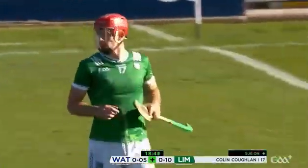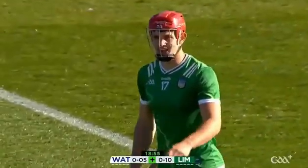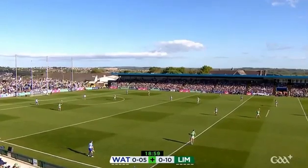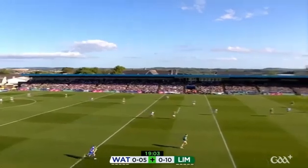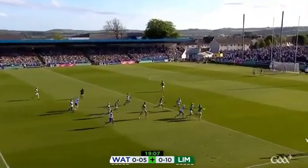Well, Limerick are sending in a sub here. Colin Coughlin for Diarmuid Byrnes, and I wouldn't say, Tommy, you're overly surprised. He was on the yellow. He'd made that second hit as well. He was walking a very fine line. Yeah, well, I'm kind of devastated for him because he was playing so well and kind of taken off for the fear of being sent off, like, for doing very little.